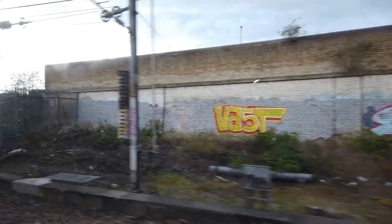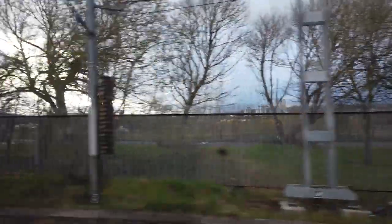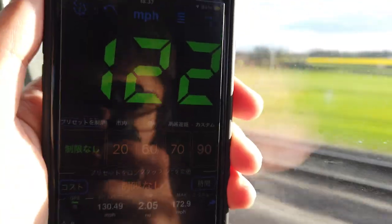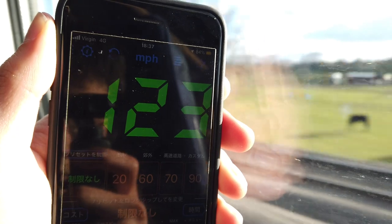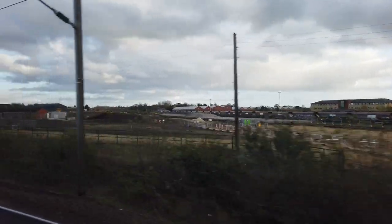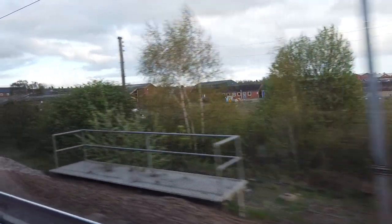Wow, this is so unique. This might be the longest. Oh, there's a helicopter taking off. This might be the longest distance between two stops on the entire UK railway network. York. I've been up and down between Edinburgh and London King's Cross more times than I care to remember, but never once have I done this.